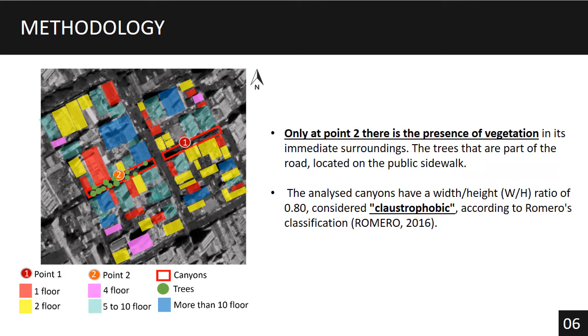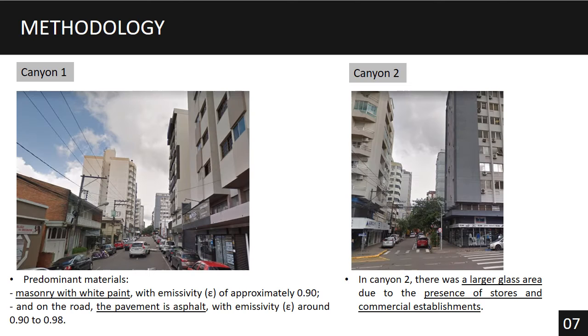In this figure, it is possible to see the two consecutive canyons. It can be seen that only Canyon 2 has vegetation. Here you can see the two canyons, Canyon 1 and Canyon 2. In Canyon 2, there was a larger glass area due to the presence of stores and commercial establishments. Most of the other buildings are masonry with light painting.